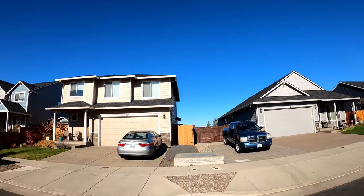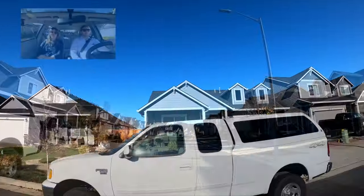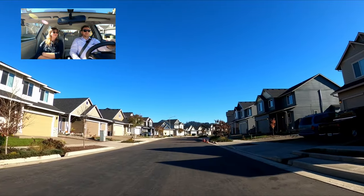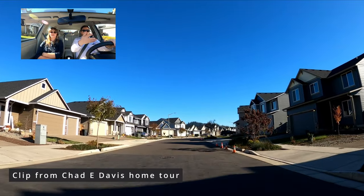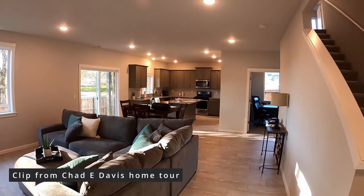Chaddy Davis is a really good builder, with very good energy efficiency, and a lot of what would otherwise be upgrades already included in the base price of the homes. You can tell that this is newer. This is very new construction from just the past few years. The trees are small and the houses are big.